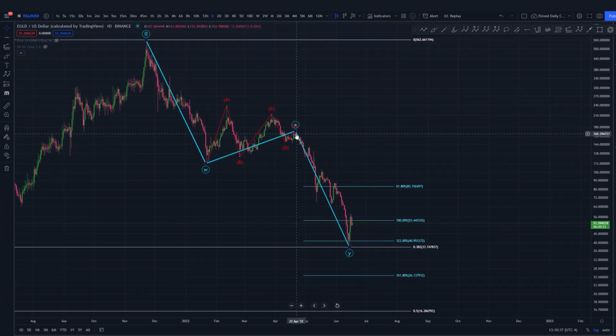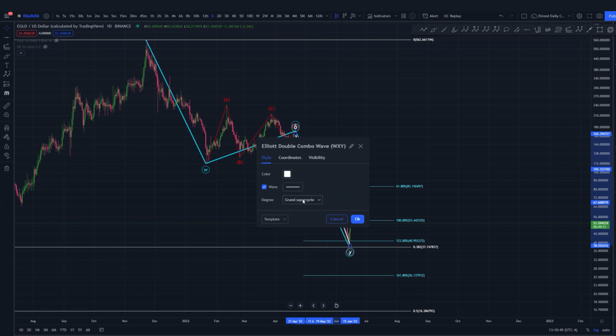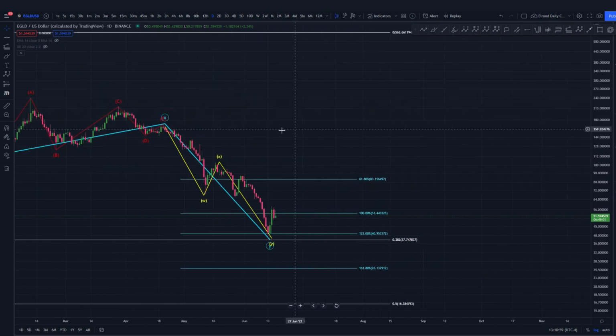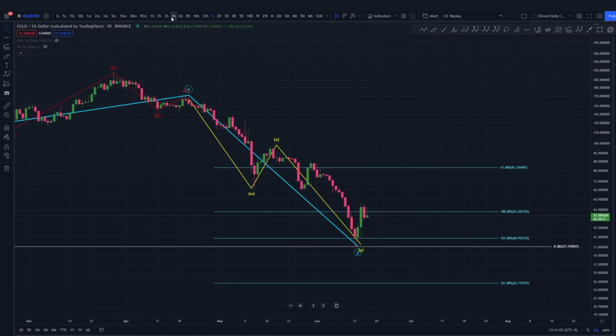And here, look, this is not an impulse down at all. I'm going to be honest with you. This is a WXY, another sub WXY, and let's go. Let's bring another color, maybe yellow. And now we would like to figure out why this is a WXY.